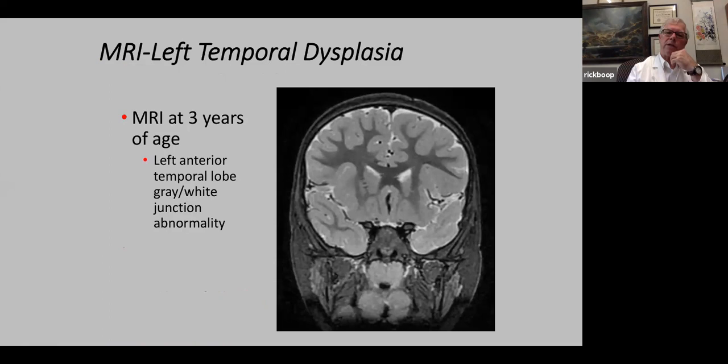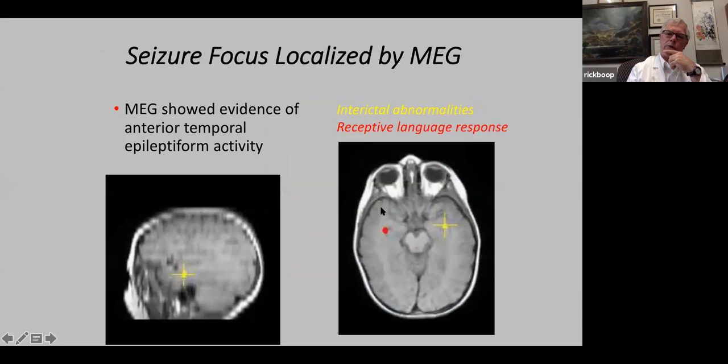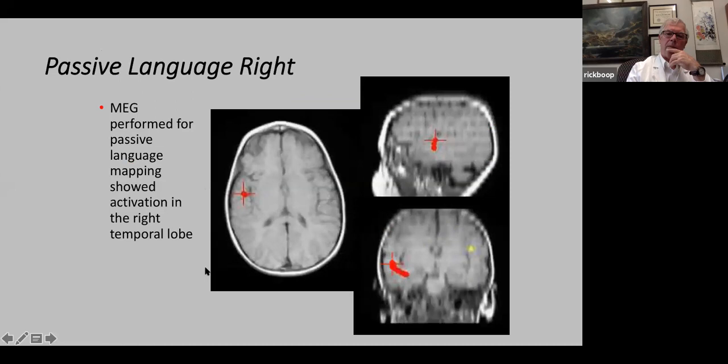You see on the normal side a normal gray-white differentiation in this temporal lobe, absent in this temporal lobe, which is suspicious for cortical dysplasia. Seizures seem to arise from that temporal lobe, and here you can see in MEG, all of his language responses with him under sedation were in the right hemisphere, even though the child appeared to be right-handed. All of his interictal abnormalities were in the left, again, you can see all the language responses in the right temporal region.